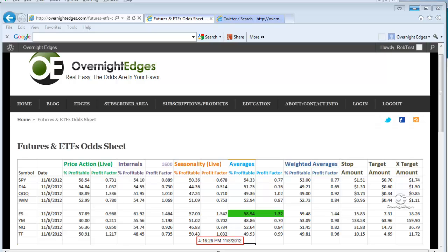Let's first take a look at the odds sheet, and as you can see, the one index security whose averages columns are showing up in green is ES. This means ES met the minimum criteria to consider taking a long trade. Price action in ES was not favorable, but internals and seasonality are both strong enough to bring the averages up to a point where the minimum criteria was reached.